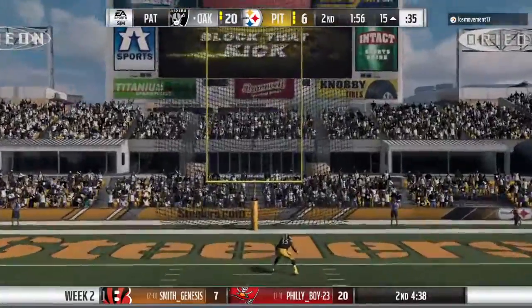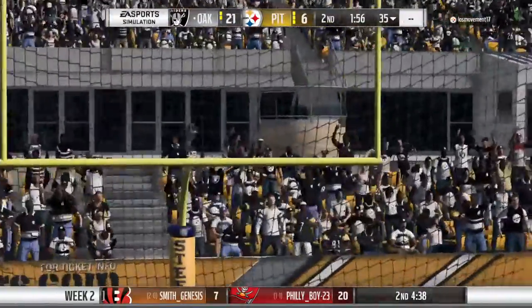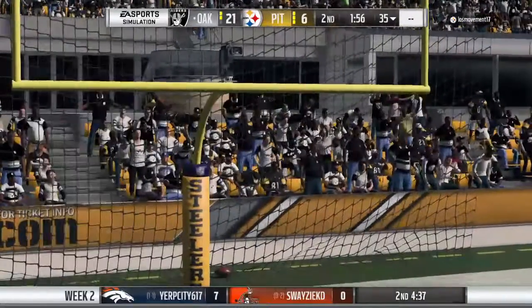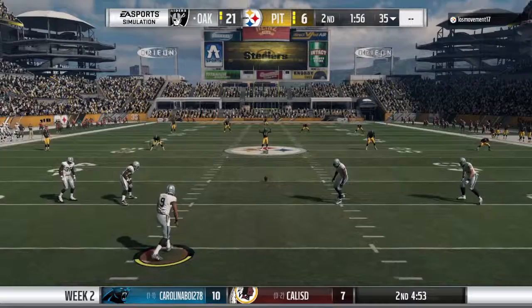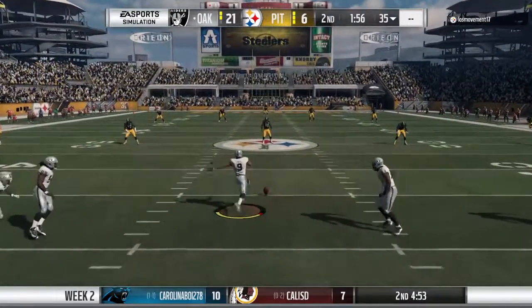Now, that was a beautiful play. A pick six. How would you punctuate something like that, partner? What, you mean with an exclamation mark? Exclamation mark, a big word. What would you do with that? Ampersand? I like it.